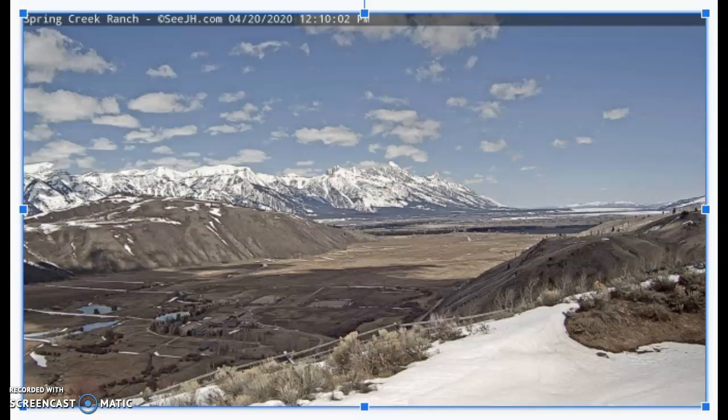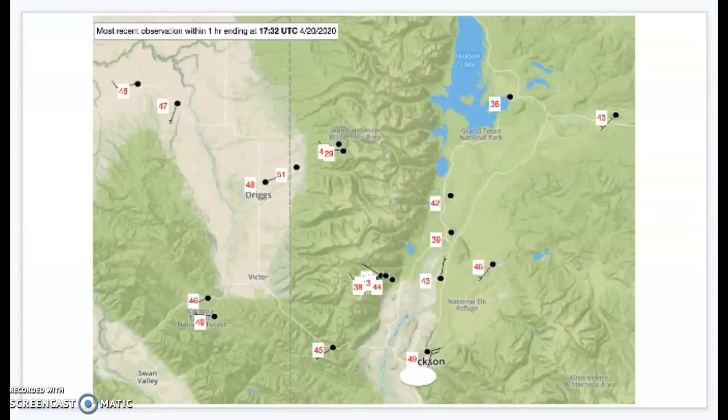It's about 12:30 p.m., so right around lunchtime. Here was a webcam image from the Spring Creek Ranch just a little while ago. You can see it's a very nice day out today. Sun's out, warmer temperatures, quite a change from the past week over the past couple of days, which has been nice. Let's take a look at current temperatures around the area.